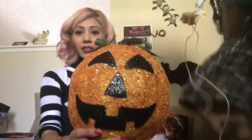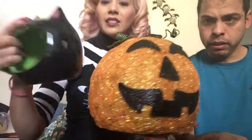Actually, I think I forgot to show you guys one more thing. If you want to grab me that pumpkin. That's the last thing, I think. There was one thing I almost forgot to show you guys, just because it's so cool. This, I got at Ross. It plugs in and lights up and all that stuff. I had grabbed another small mini one too, but that one I have in the bathroom. It looks exactly like this one, except it's a lot smaller. Maybe like the size of this little kitty.